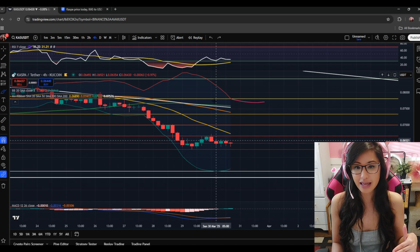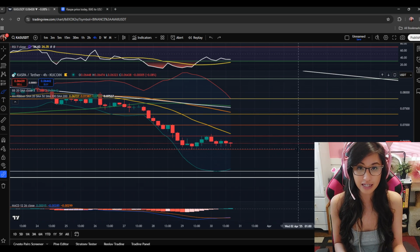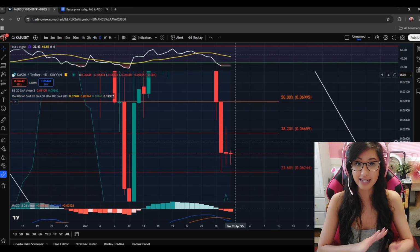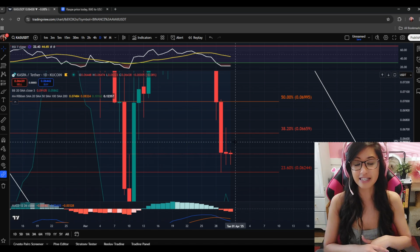Now, if we do see that, then we are most likely going to be bouncing for a couple of days until we see that immediate breakout. And essentially, those are the two targets I want you guys to take away if we're able to come up and retest. And hopefully the bulls are able to defend this area so at least we can see some type of recovery into the phase here for Kaspa.